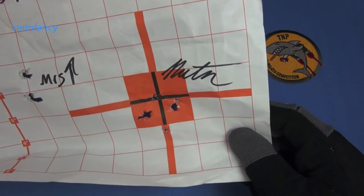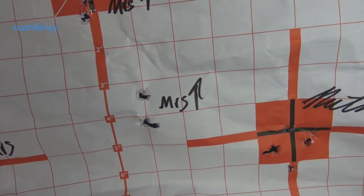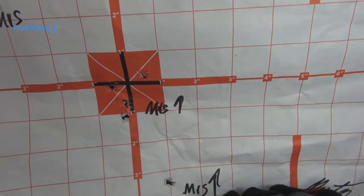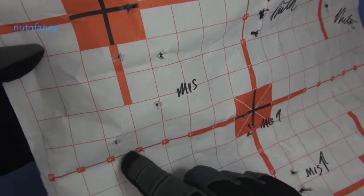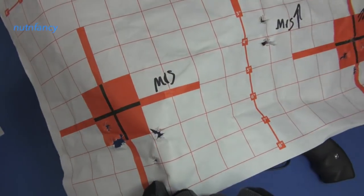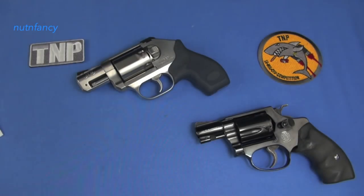10 yards. There's Mrs. Nothing Fancy. Oh, she did pretty good. Check that out. You'll see her shooting the gun too. And then this is standard, so she didn't do so great here. That's a big old group. Mrs. doing good. So I'm giving her some coaching, a little bit of practice. She hasn't shot revolvers very much, so it's a different way of shooting.